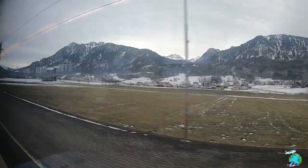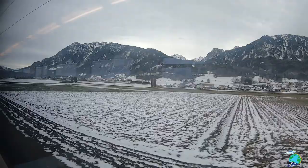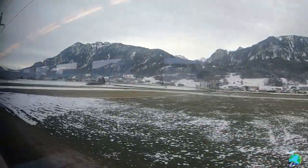The train stops in Sargans and Buchs. The direction of travel has changed, and right now I'm sitting on the right side of the train and we are now facing against the Alps.